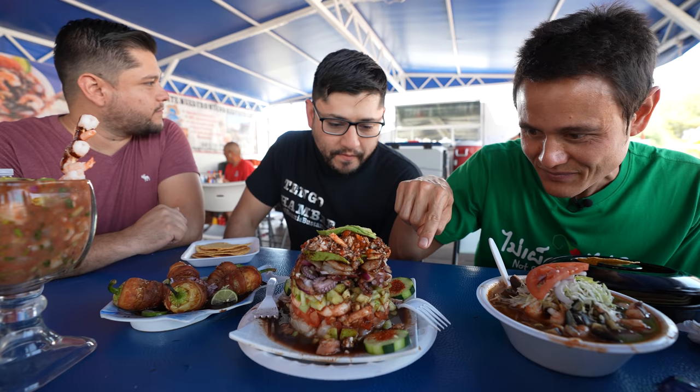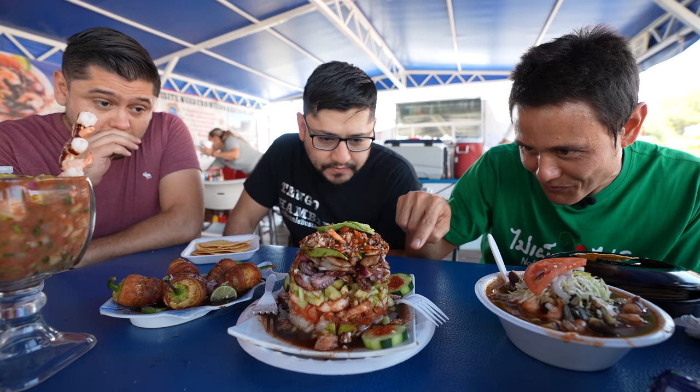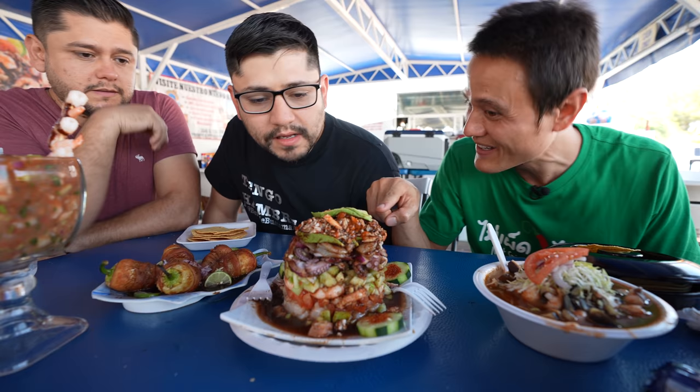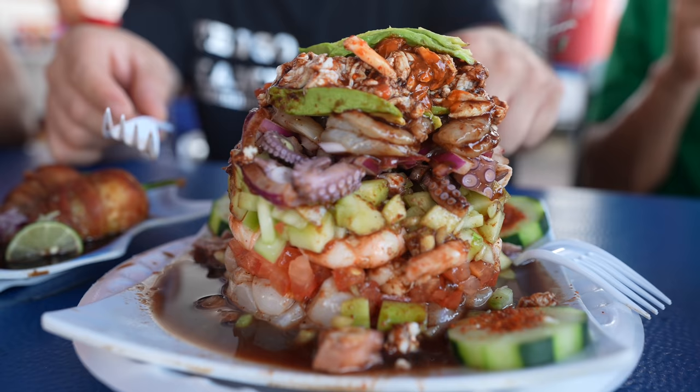Next up, the seafood tower, and this is an absolute beauty. Let me try to name each layer. There's scallops, tomatoes, cucumber, shrimp, more cucumber, onions, octopus, shrimp, avocado. Is that crab on the top? Yeah, it looks like crab. Crab on the top, and then avocado on the very top, and then all drenched in the salsa. And then some chili sprinkled around, more cucumber, red onions.